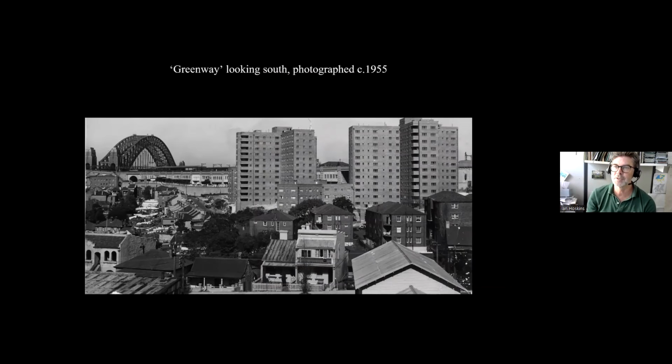And anyone who goes to and fro across the bridge will see Greenway on the east side as you're heading south, and it's still there. And look at the size of it. Look how it towers over it. This was about 150 feet high, which was the maximum building height set for Sydney and North Sydney. That was set in 1912 and was only overturned in 1957. So that went all the way up there.